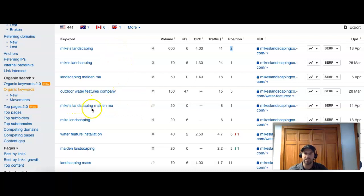Down here, you have Mike's Landscaping, Malden MA. I like these ones because they're more specific. If somebody puts in Mike's Landscaping, there's a chance somebody in another part of the U.S. has a similar name, and you could be getting some people that you can't actually help. But if you have Mike's Landscaping, Malden MA, chances are it's you. So even though the number is smaller, you can help 100% of those people. And you are number one for that, so you are getting all of that as well, which is awesome.